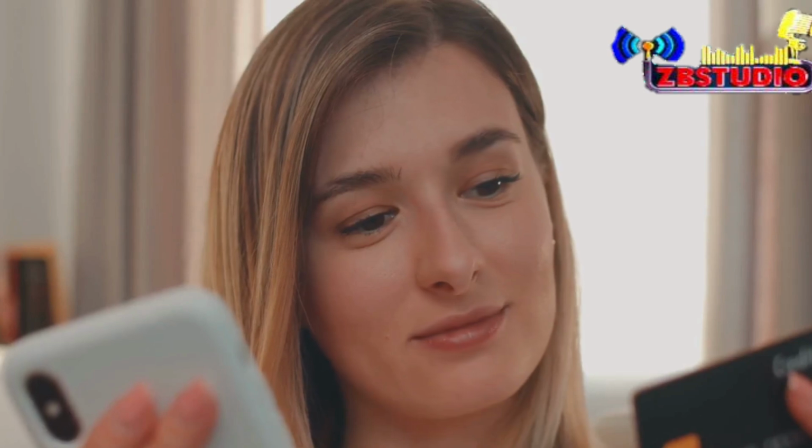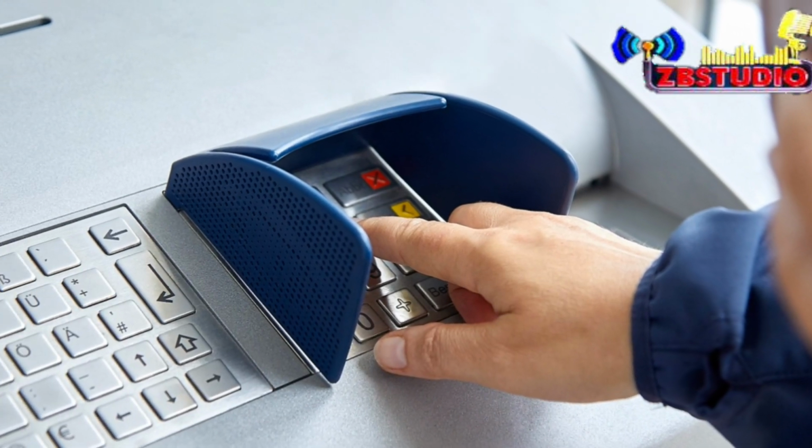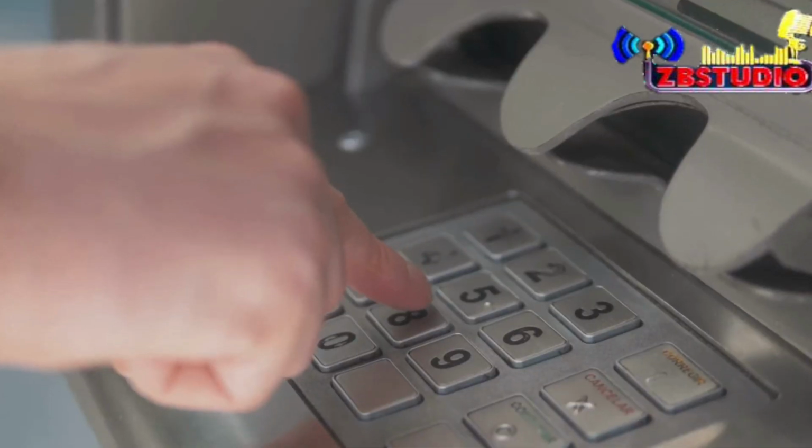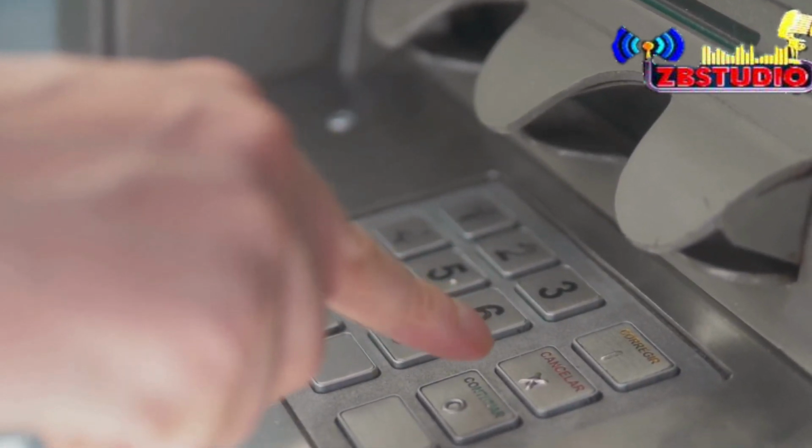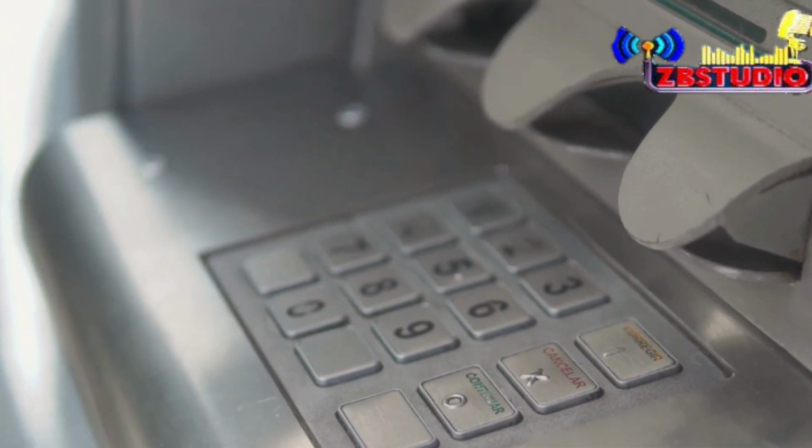It is important to be aware of the risks associated with credit card skimming and to take proactive steps to protect yourself. Simple measures like covering the keypad when entering your PIN, using contactless payment methods, and regularly monitoring your bank statements can help reduce the risk of becoming a victim.